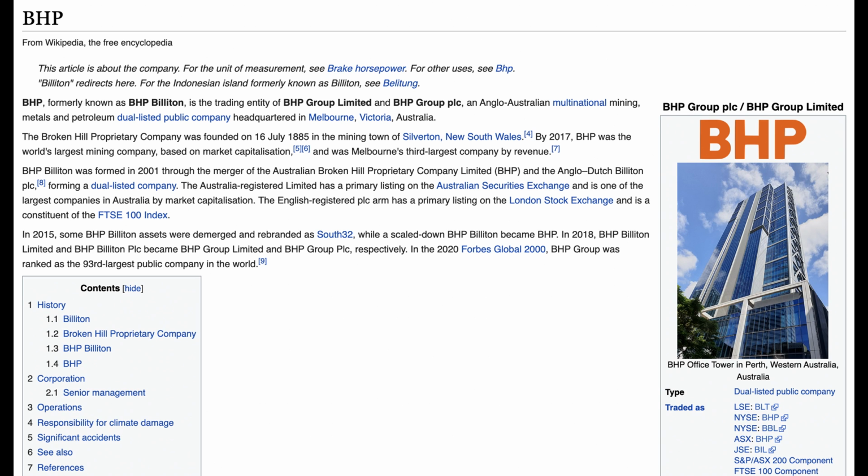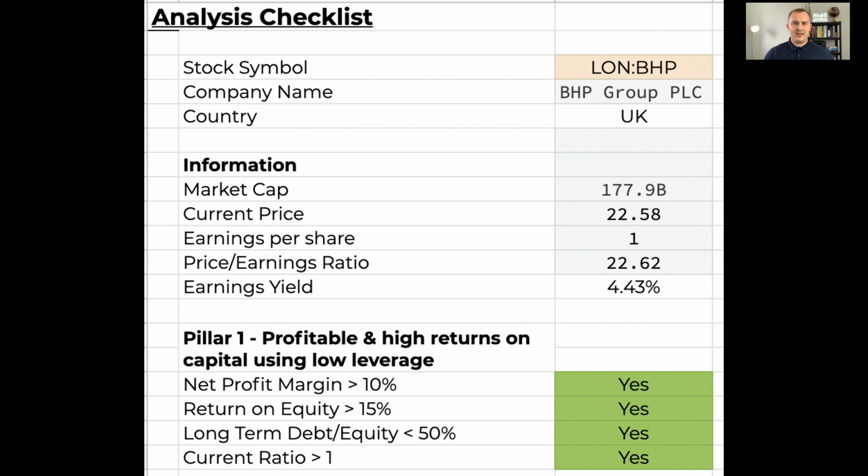So they're a massive mining company. They've been around for a long time, since the 1800s, as you can see. They're one of the biggest companies on the London Stock Exchange as well. From my analysis of BHP Group, you can see some pretty impressive results. You can see that most of my pillars are in the green. For the sake of time, I've got rid of pillar 2, which is to do with management. So I've only included pillar 1, 3 and 4 of my 4 pillars of stock investing.